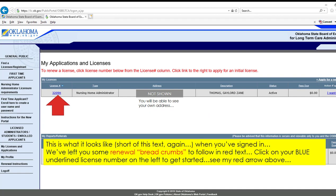Once you've signed in, you'll find that the page looks something like this. I'll take just a second here to point out that if you want to set your password retrieval questions, you would click on the My Profile link on the left side of the page to do that. They come back to this page when you click on that My License and Applications just above the My Profile link. I'd recommend, however, that you first renew your license, and then when you're done with that, come back to the password questions. That renewal should probably have a higher priority.